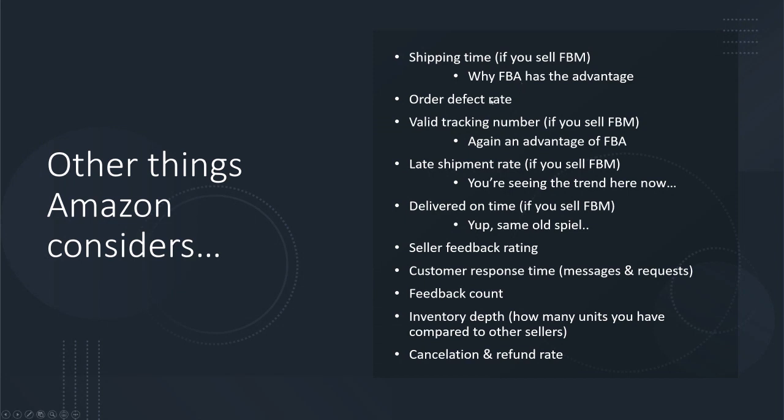Also, order defect rate matters, valid tracking number matters. So if you sell FBM, obviously, again, that's an advantage of FBA, because if you have FBA, the customer just automatically gets a tracking number. You don't have to put that in, or make sure that you put it in as an FBM seller, okay? Late shipment rate matters, again, if you sell FBM, okay? So you're kind of seeing the trend here now, right? It's another advantage of FBA.